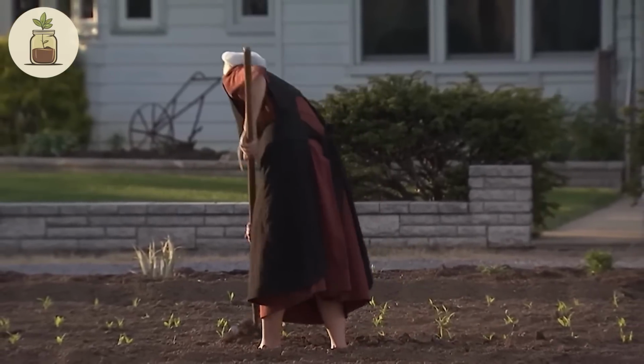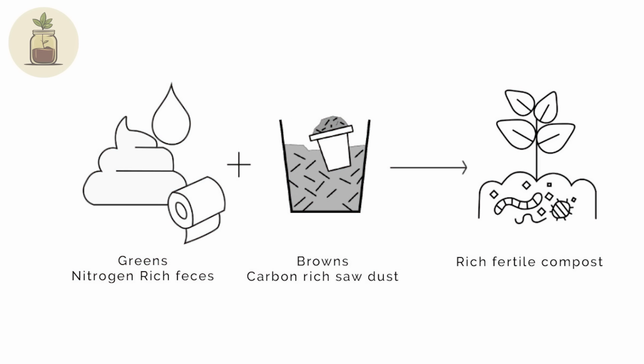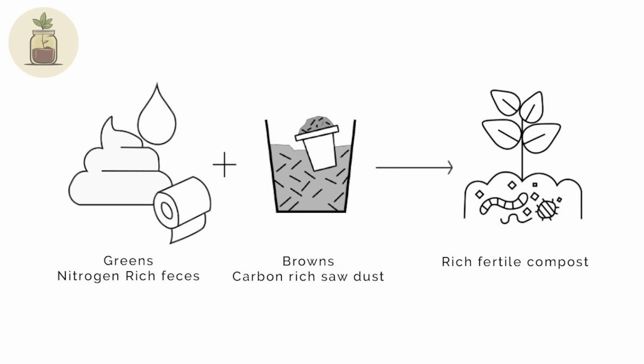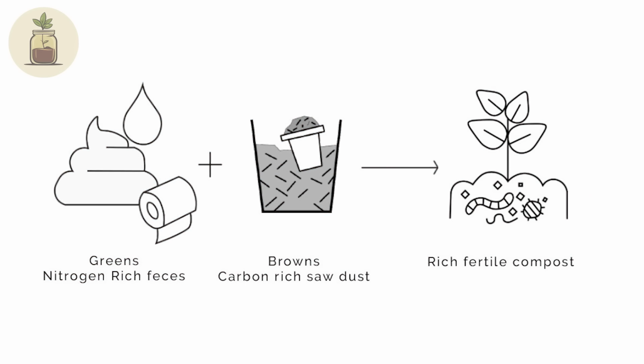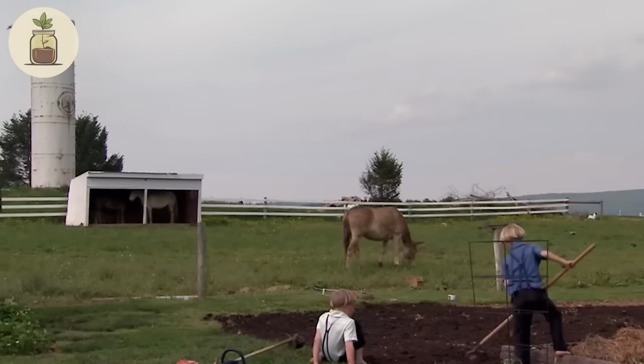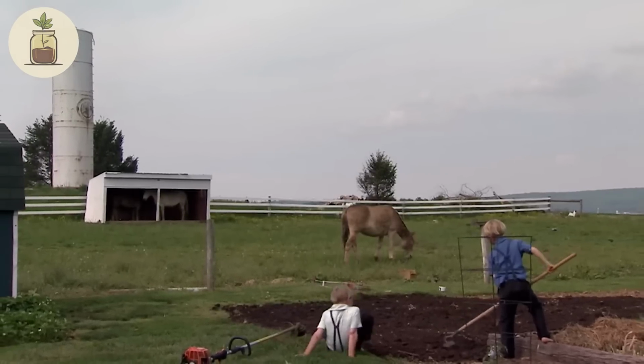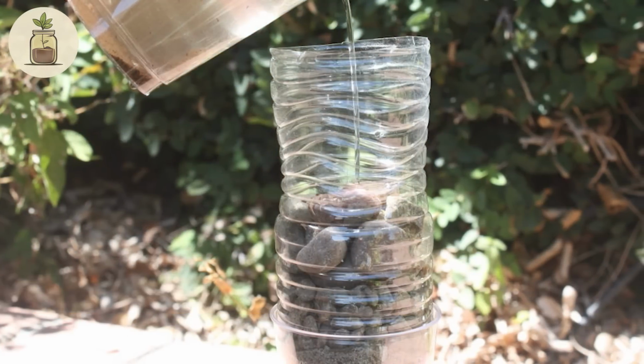The key to Amish success with these systems lies in their careful balance of carbon and nitrogen materials, creating ideal decomposition conditions. Amish communities have refined these methods to be both practical and environmentally sound, producing valuable soil amendments rather than waste. 3-stage water purification.